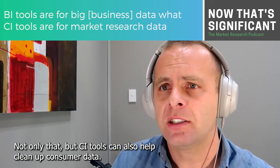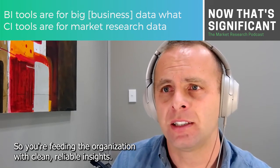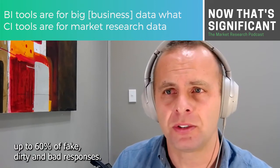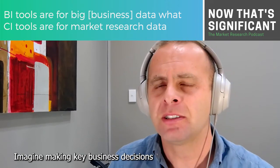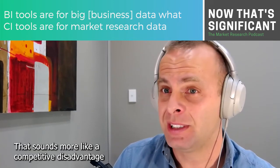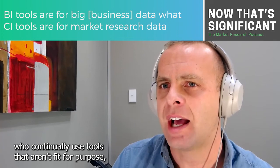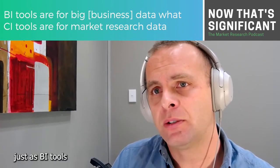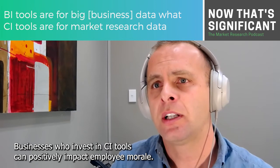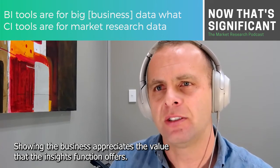Not only that, but CI tools can also help clean up consumer data so you're feeding the organization with clean, reliable insights. It's scary to think that some of the samples contain up to 60% of fake, dirty, and bad responses. This is outrageous. Imagine making key business decisions based off an insight that's only 40% reliable. That sounds more like a competitive disadvantage. And that is what could well be in store for organizations who continually use tools that aren't fit for purpose. Just as BI tools with workarounds can negatively impact employee morale, businesses who invest in CI tools can positively impact employee morale, showing the business appreciates the value that the insights function offers.